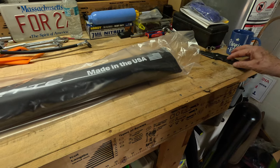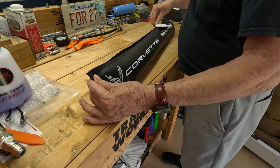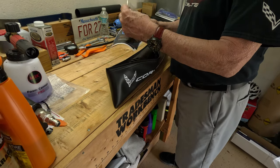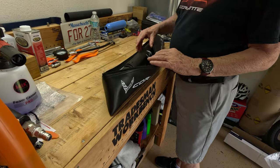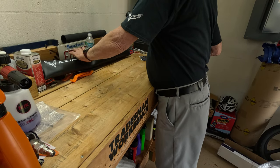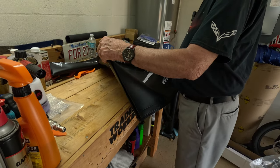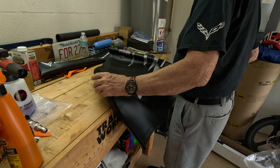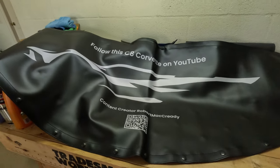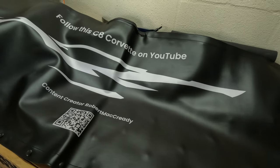Corvette made in the USA. That looks pretty cool. Comes with a nice zippered deal here. See how that looks? And we're going to unzipper this. And I'm sure I have some nuts and bolts in here, which I'll show you about later when we install this. But there's the carrying case. And this is what we're going to look at here. Let me know what you think. So there you have it. Isn't that beautiful? That's going to go over the trunk area of the car. And it's got a couple of things in here.